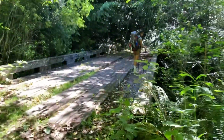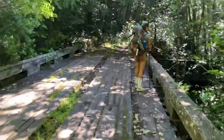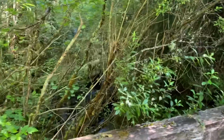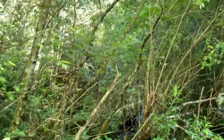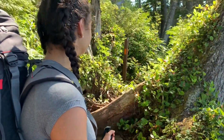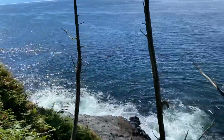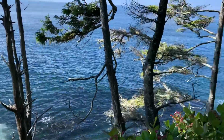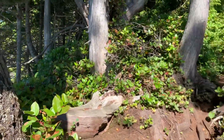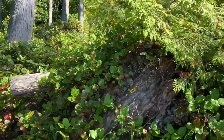We reached Parkinson Creek, which is a day use area, I believe. So the path was a little bit wider, wide bridge for about half a kilometer or so. All right, I think we're at kilometer 36, getting closer to the lunch area. Finally back close to the ocean and sunshine after being in the dark for about an hour.